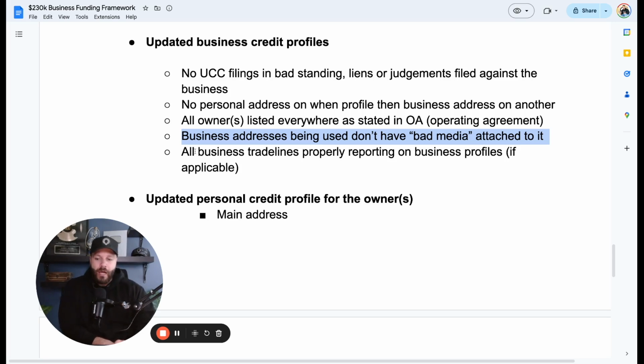There was like an alleged fraud case opened, and all of a sudden, every time somebody Googles that address, like the local news shows your address, it's a bad look. Banks don't want to deal with it. All business trade lines are properly reporting on there, and this is if it's applicable to you.